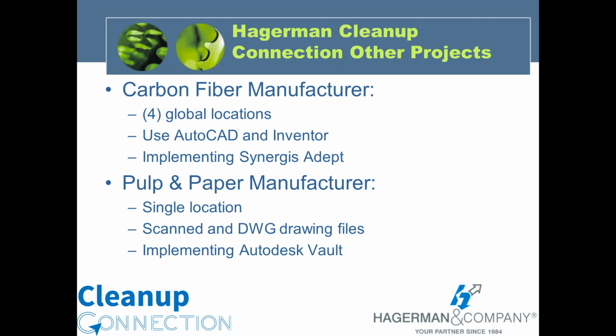And then another pulp and paper manufacturer, just operating at a single location. Their file types, they had a lot of older scan drawings plus DWGs, and they're doing this in conjunction or preparation for implementing Autodesk Vault.